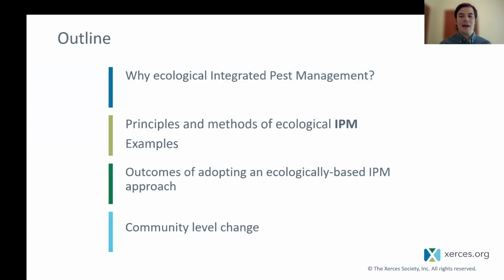So I wanted to give you a quick outline of where we're going with this talk. We want to first touch on why ecological integrated pest management, and then talk about principles and methods of ecological IPM, and some examples drilling into some of these concepts. Then talk briefly about the outcomes of adopting an ecologically based IPM approach, and then touch on a few slides at the end about community level change.